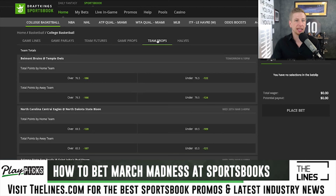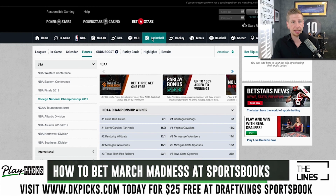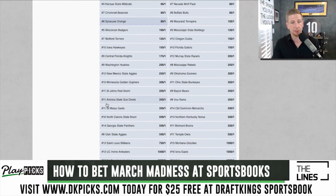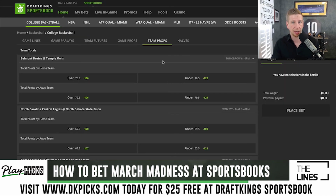And then they have team props as well. So you can come over here and you can see individual scores, individual things like that available in each one of these games. So just tons and tons of bets available all over the place here. If you go over here to BetStars as well, you can see, you click on the basketball tab there, NCAA championship, and they'll have tons of different bets that you can get going over there as well.